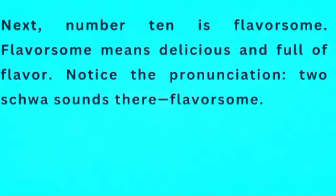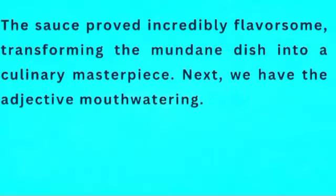Next, number 10 is flavorsome. Flavorsome means delicious and full of flavor. Notice the pronunciation. Two schwa sounds there. Flavorsome. The sauce proved incredibly flavorsome, transforming the mundane dish into a culinary masterpiece.